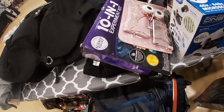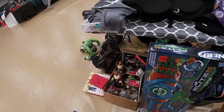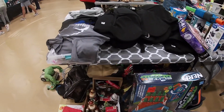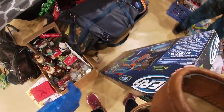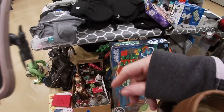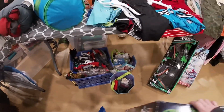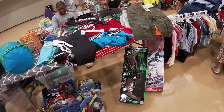Initially I was going to get this Nerf Elite Shot 2.0 Flip Shot. However, she has it marked for $25. I thought it was only marked at $5. I didn't see the two tens, I only saw the five. It is only moving on eBay for about $35 free shipping, so definitely not worth paying 25 bucks for.